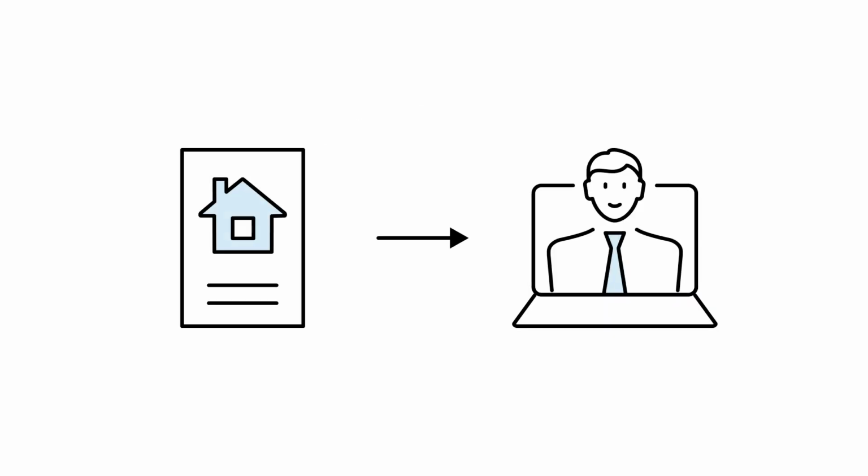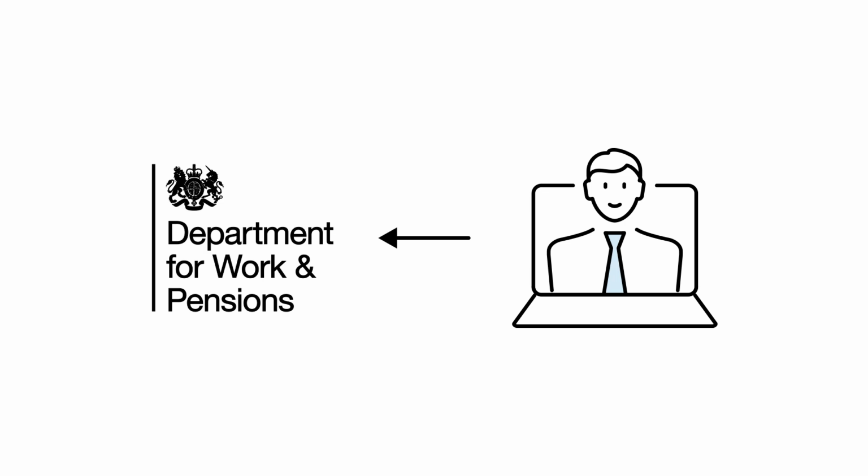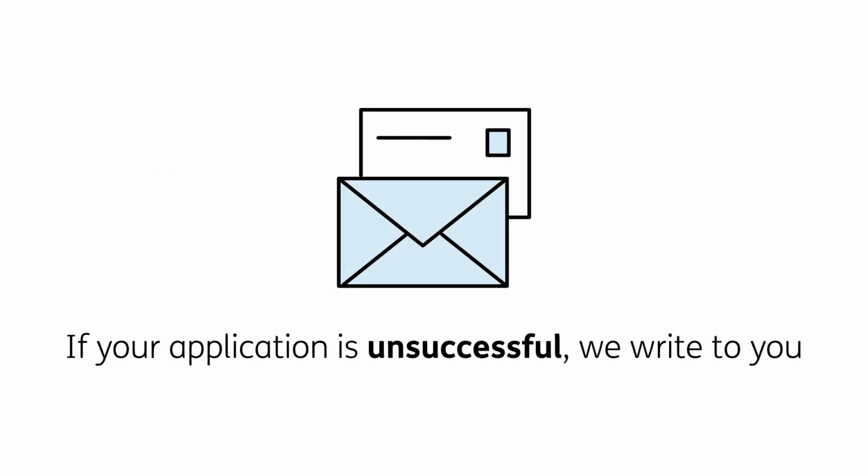If you would like to apply, you will send a DWP form to your lender who will fill in some more information about your mortgage or loan. Your lender will return the form to DWP, and we will decide if you can get SMI. If your application is unsuccessful, we will write to you and let you know.